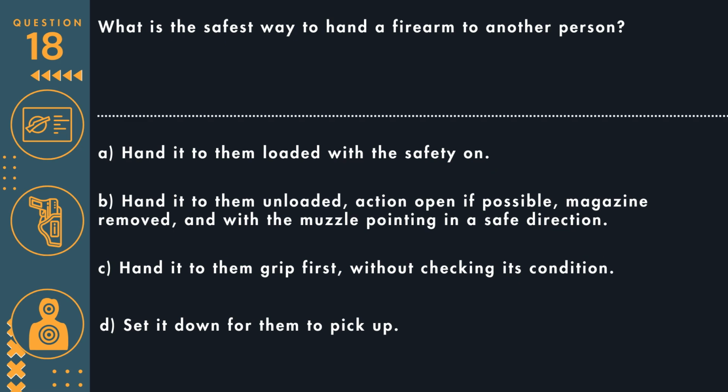Question 18. What is the safest way to hand a firearm to another person? A. Hand it to them loaded with the safety on. B. Hand it to them unloaded, action open if possible, magazine removed, and with the muzzle pointing in a safe direction. C. Hand it to them grip first, without checking its condition. D. Set it down for them to pick up.